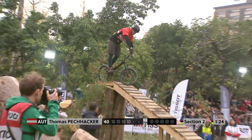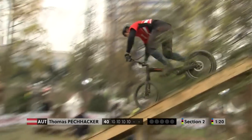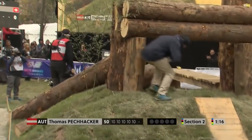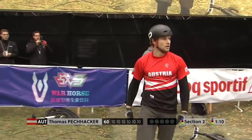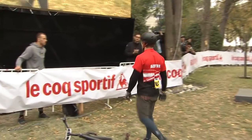All right, so let's get Thomas up here. He's sitting. Come on, let's see. Rolls out. Oh, yes, holding it to Rhea. See how he's gone back up onto the boardwalk? Yes, so 60 points. Very nice, he's got the 60. That's putting him only 10 behind.